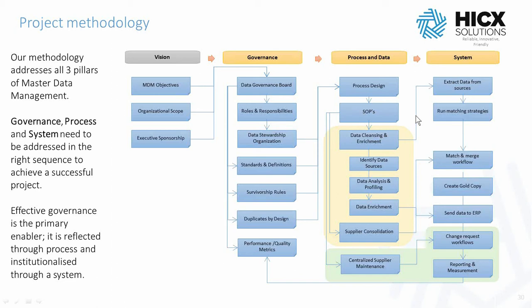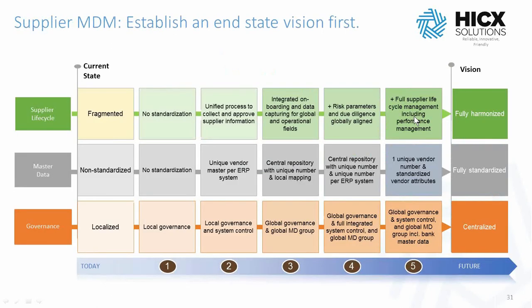Other things to consider are what's referred to as duplicates by design. So a lot of ERP systems, or businesses, have existing limitations of why we will need to have a duplicate for XYZ reasons. So you will come up to those scenarios, but they should be agreed up front. And then the last item is, how are we going to measure data quality and performance of the data organization? So it's important that these elements are defined initially. Once we have that, then move to the next stage, which is talking about process design, and also institutionalize that with operating procedures. And then we'd look at cleanup, consolidation, and also data maintenance. And the last part we touch is the system.